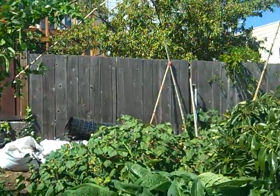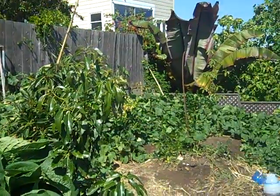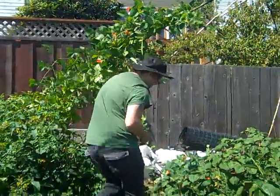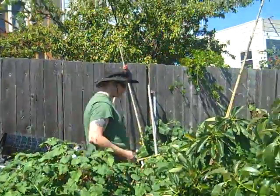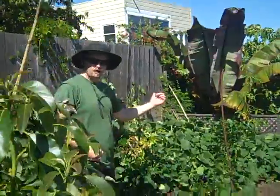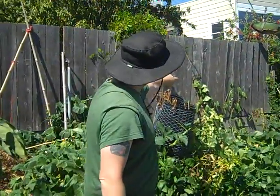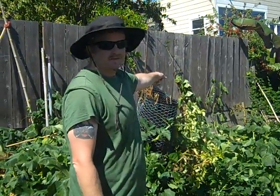2 avocados right here, 2 more back there. We have perennial climbing vines just now coming up on the fence. So when these annual vines die down, you'll see those. Those are chayote squash, really popular in Mexico and Central America. And you can see them, they're just starting to climb up the back of the fence there.